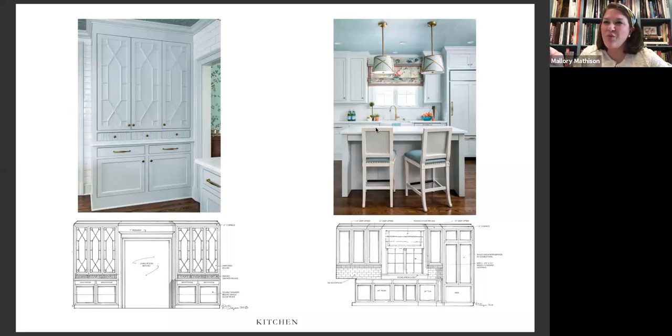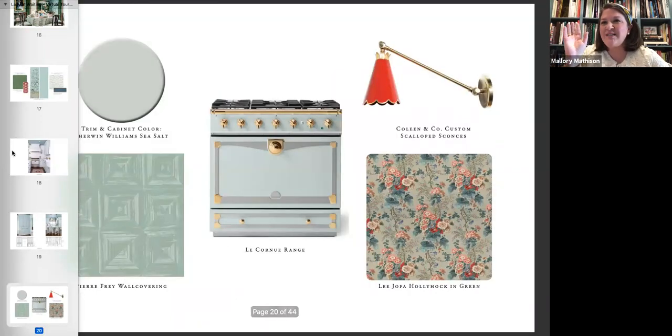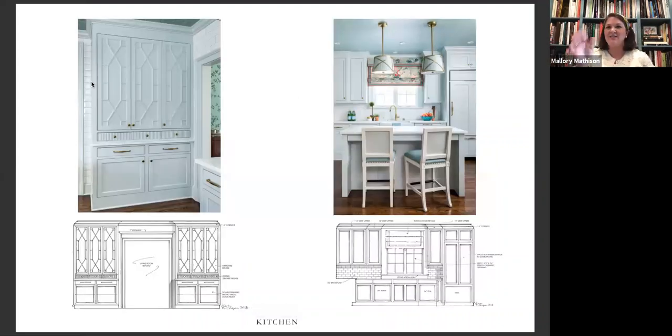And we wanted to pull through the floral motif. We used this beautiful Lee Jofa chintz hollyhock, which was perfect. It has our whole color palette, and we used one of my favorite colors, sea salt, on the cabinets. And then we put tile on the walls. One little detail that's kind of fun is, it's hard to see it in these images, but the grout throughout the whole kitchen is also a very, very soft aqua. So it just really subtly ties through all of the paint colors.